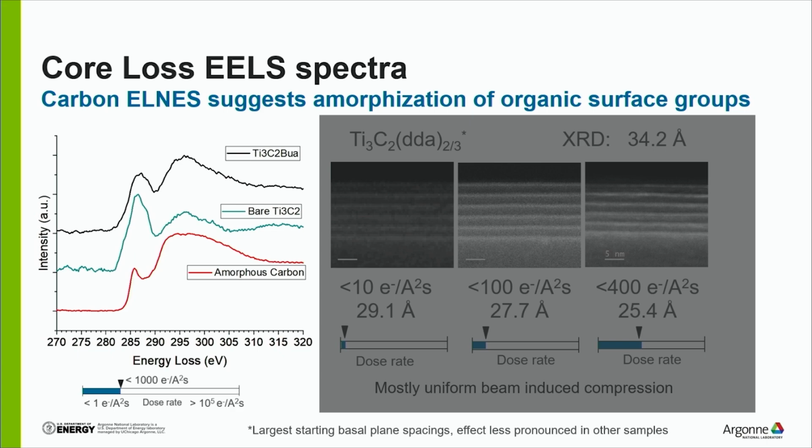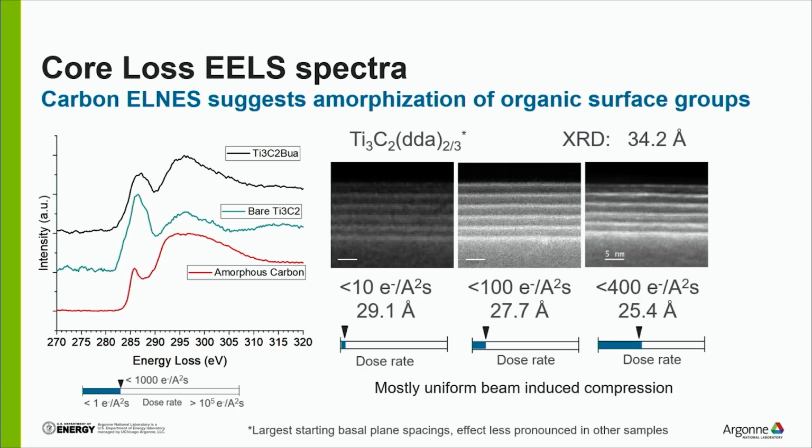In the middle, we have just our MaxScene, and then on the bottom, we have amorphous carbon as a reference. You can see that the MaxScene by itself has more fine structure than that with the organic surface group on it, which led us to believe that the surface group was being amorphized under the electron beam under these dose conditions, even though we really didn't see much of a change. And the reason we didn't see much of a change is because it happened way earlier than the conditions that we were imaging at.